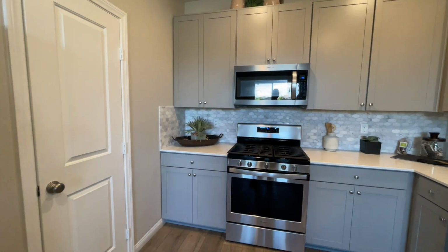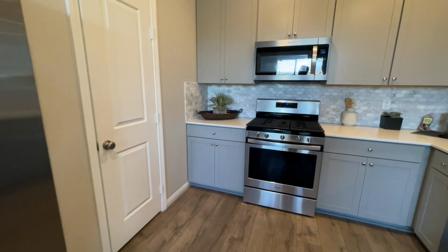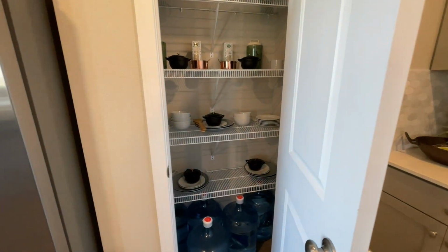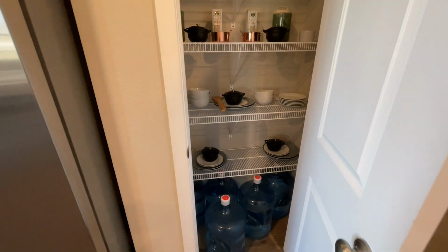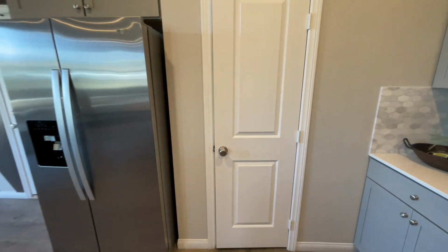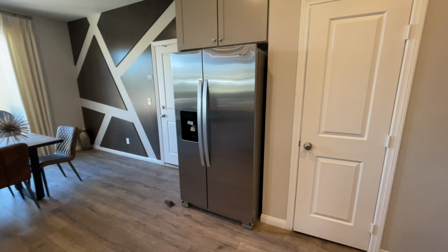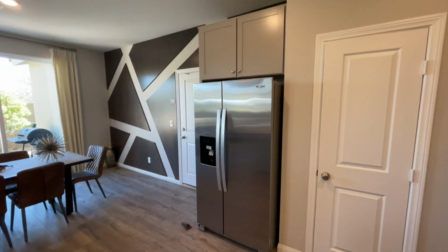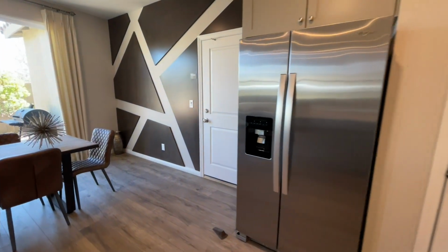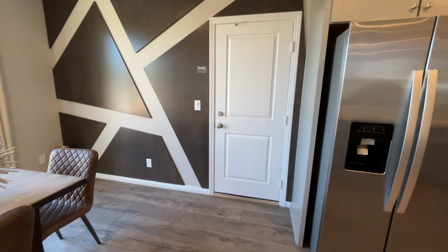No phone jack. And then right here is our pantry. Lots of water. I know after this year, everyone's stocking up on supplies, but they usually keep like a water tank for their clients and customers. And then you have your refrigerator and more storage.